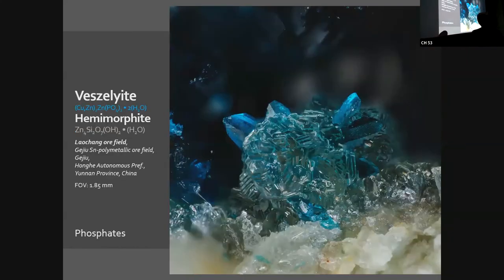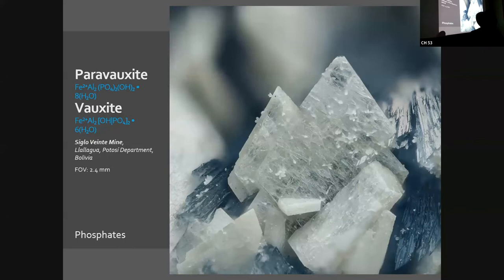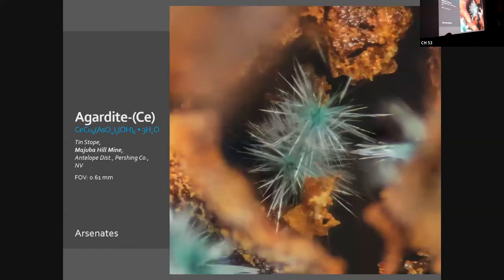The celluite are the blue crystals, and the hemimorphite is actually colorless, but there's so much blue bouncing around in this shot that it's reflecting off of the hemimorphite and making it look blue too. It's another celluite. Paravauxite are these white crystals, and then the deep blue are regular vauxite. These were both discovered at this mine. Gardite is a rare earth copper arsenate, and there are various forms of it with different rare earth elements.